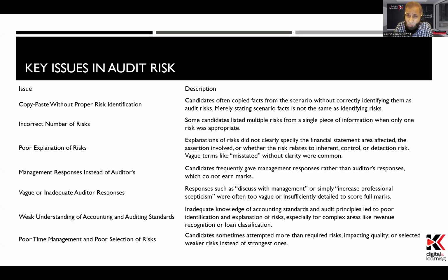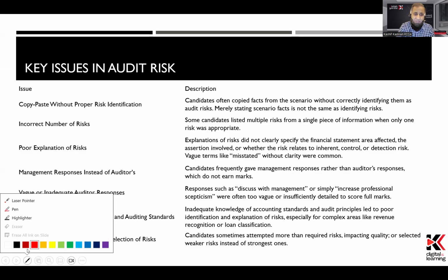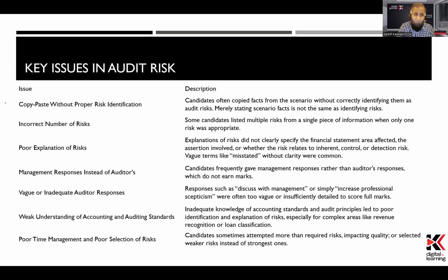Now, the first issue in an audit risk question, which is a very popular question in section B, if you look into the screen, the very first issue is right here. Issue number one, copy paste without proper risk identification. At times, the student just copy pastes a whole paragraph or a whole chunk of a paragraph while reading through an audit risk scenario, not identifying what exactly is going wrong in that paragraph.